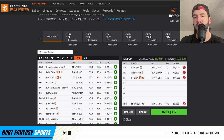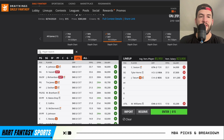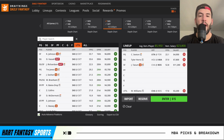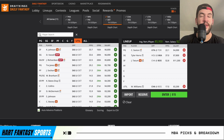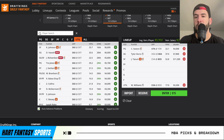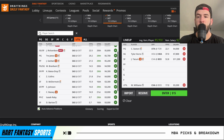There's really no need to get to these other guys unless you want to get super contrarian, and I don't advise it just because the value looks so strong and great today, but you can definitely do that. So the Spurs, now this game is interesting because it's two very bad teams. A lot of the people are cheap on this, but they're not as cheap as the other value. So maybe you plug in one or two of these guys, but once again, I don't think there's a need. But yeah, Johnson's questionable.